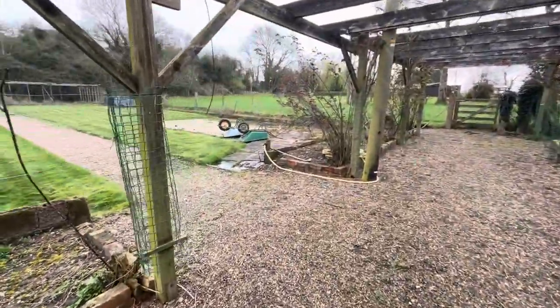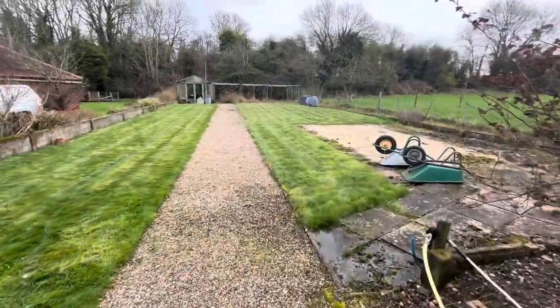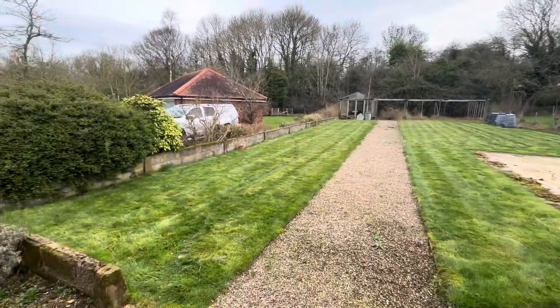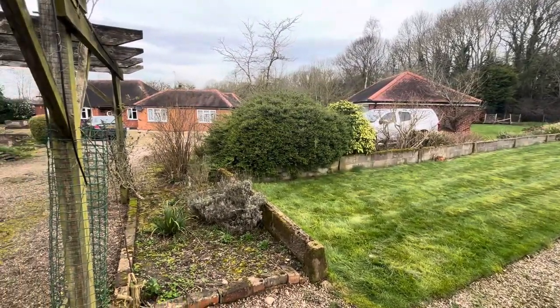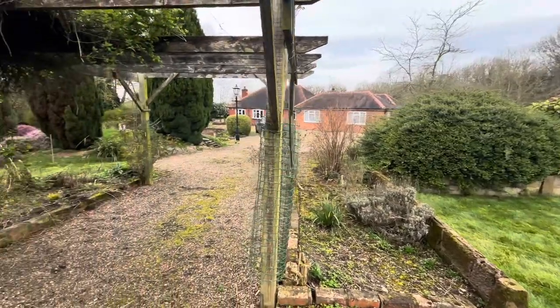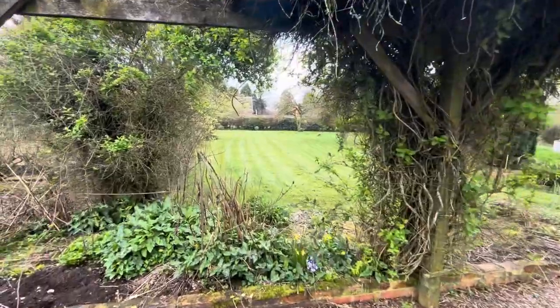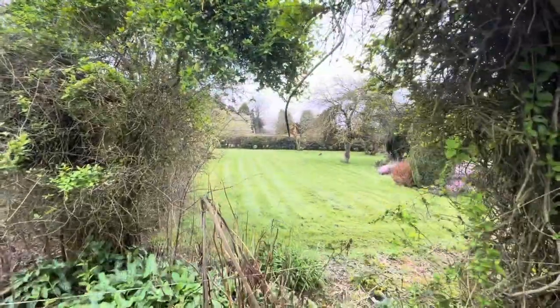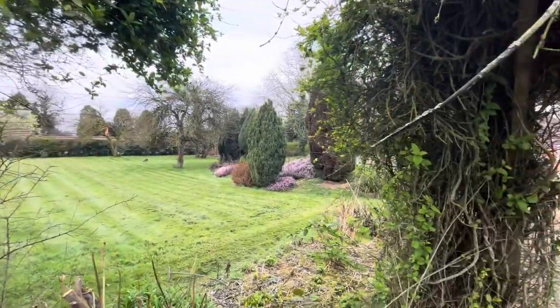See just how loved this outside garden space is. Plenty of room for vegetable growing, multiple separate garden areas, lawns. Some lovely colour coming in now.